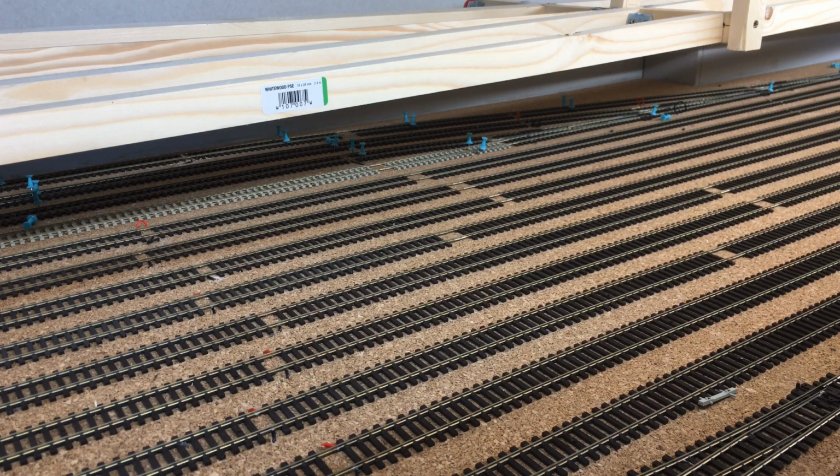This whole section took quite a time to get straight, and then set out all the track across. What you'll see at the very back is then the running line, just the concrete sleepers, and then the 3 loops at the very back. So that's the bit that I've got left to complete here, which we'll go and have a little look at right at the back wall now.